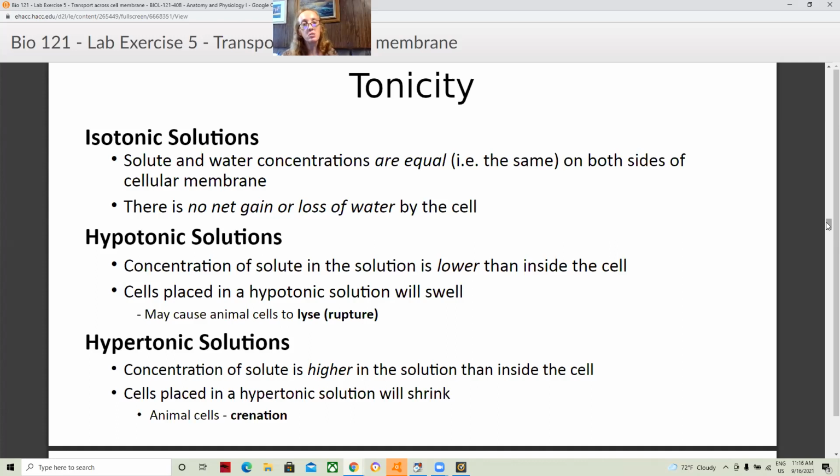In a hypotonic solution, the concentration of solute is lower outside of the cell than inside of the cell, which means that the water concentration is higher outside of the cell than inside. And if the water concentration is higher outside of the cell, the water is going to flow into the cell. So let me say that one more time. If the solute concentration is lower outside of the cell, the water concentration has to be higher outside of the cell.